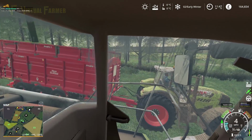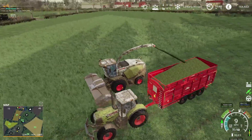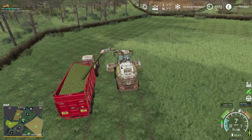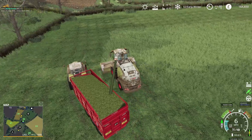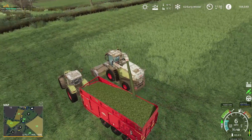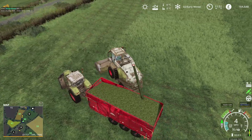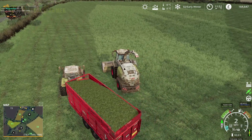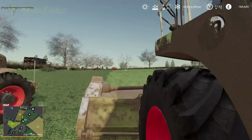You can see there's not a huge amount of it left. There's probably only about a trailer full left. So I think we may get 2 trailers off here. That should mean that we can get up to that up there today. We can see how much the total of this silage has been off these 3 fields, and we'll be in a position where we can sort this out.